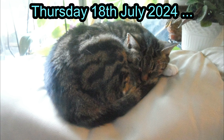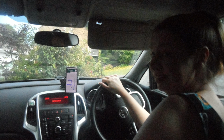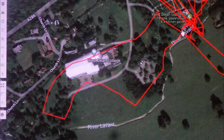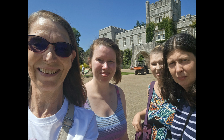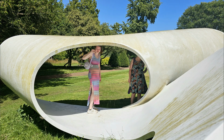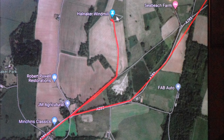Thursday the 18th of July 2024, and it was June's birthday. So we start with a little summary here. That is Lady, Michelle's pussycat, and Saskia did all the driving, long way south to West Dean Gardens that June had found and wanted to go to, and lovely time there, lovely walking around, including it was adjacent to the college that was part of the same estate. Yes, lots of sculpture and things. So those are photographs that June took.